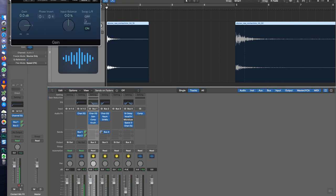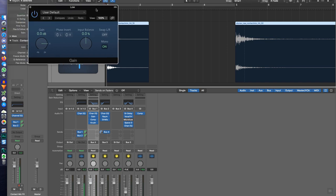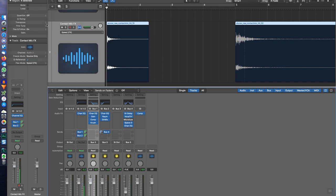What I've then immediately gone and done is using Logic's gain plugin, I've switched the low end entirely to mono by hitting this mono button here. This is just to avoid any stereo spread in the lower end, which is just generally not a good idea and also rather pointless because of the way that the human ear isn't able to pick up the direction of lower frequencies as well. So those two are pretty basic.